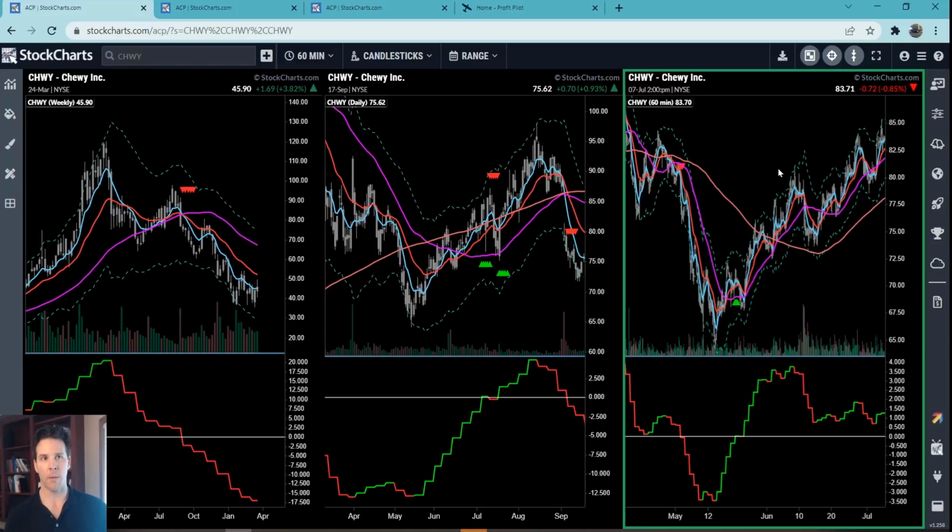And the first thing I'm looking at is, look what happened at Chewy. Right from here at the peak of this move up on the hourly chart, what did it do? It came down through the hourly 50 and hit the hourly 200. This is why right now I'm thinking that the market, the S&P, is going to come back down, drop down fairly hard and hit the hourly 200. At that point, I'm going to get out of my shorts and we're just going to see what happens.